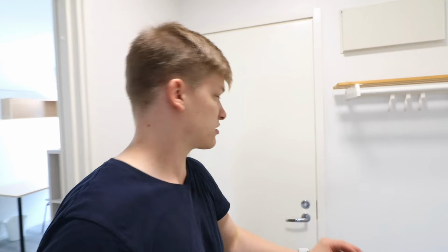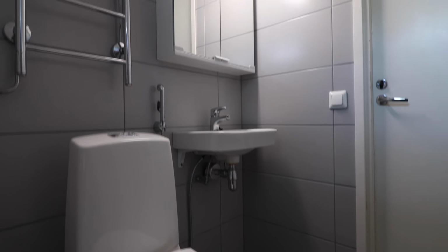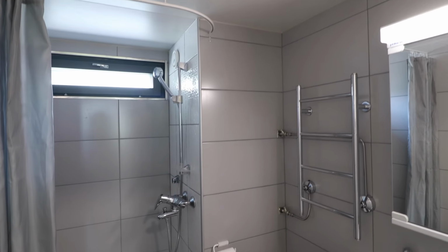Continuing with the shared spaces, in this apartment you got 2 sets of really nice modern bathrooms. In this case, this is just really nice. It's been redone, I guess, within a couple of years. So all the surfaces are really nice and modern. Overall, a really nice bathroom.